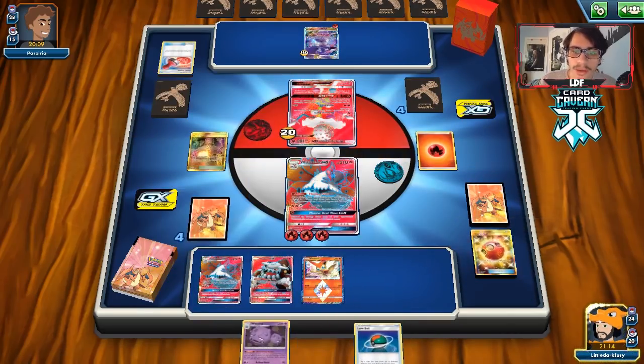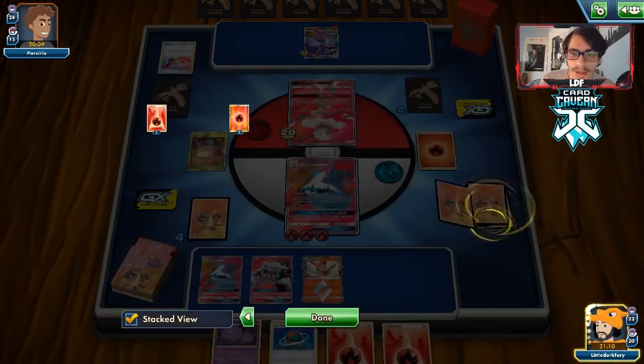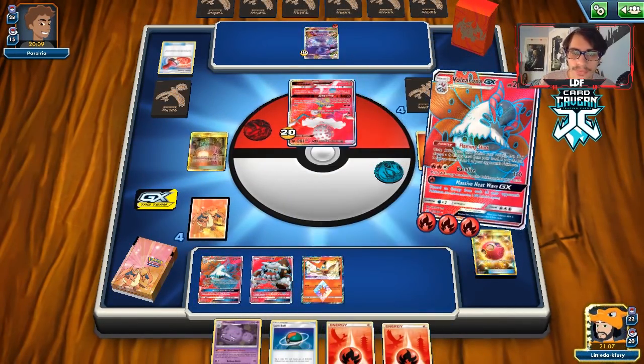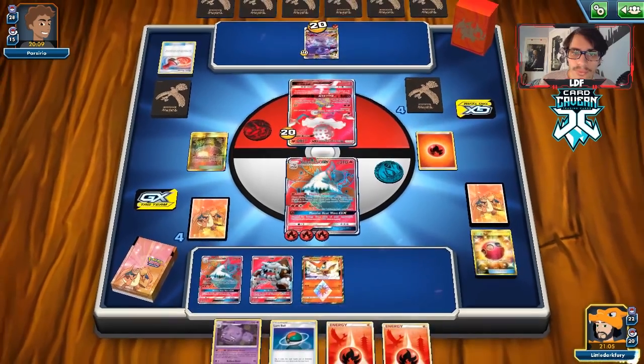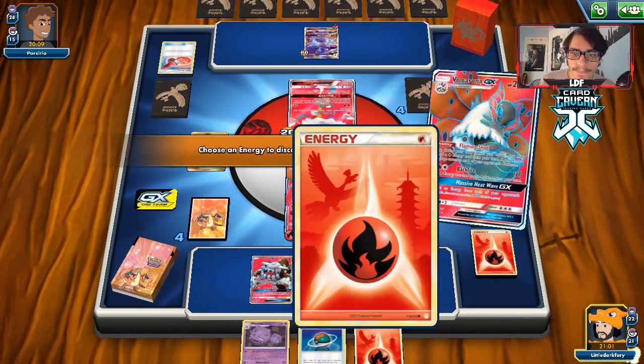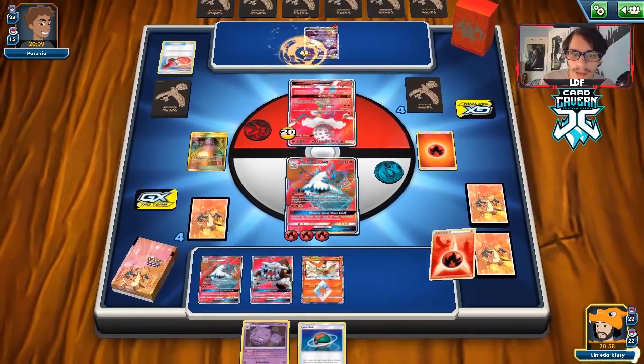Let's get rid of Cherish Ball. Yeah, that was a pretty bonkers top deck. Wow. Alright, we're back in the game now. Didn't get another follow-up supporter. That's fine, though. Technically, they are in range of getting knocked out, but we're going to be backfiring them anyway, so it doesn't really matter.